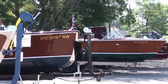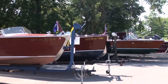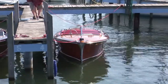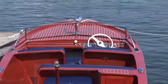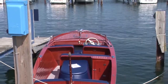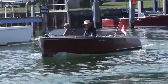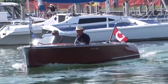Port Sanilac draws antique boat buffs from near and far when they have their annual Antique Boat Show. The Port Sanilac Antique Boat Show features over 34 antique and classic boats on display at Port Sanilac Harbor. Boaters and spectators alike are amazed by the variety and quality of the various crafts. Boats ranging from a lovely little dinghy to a 57-foot yacht invite people on board for tours, races across the lake, and to show off their craftsmanship.